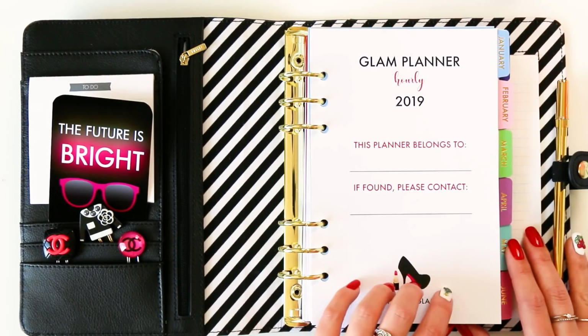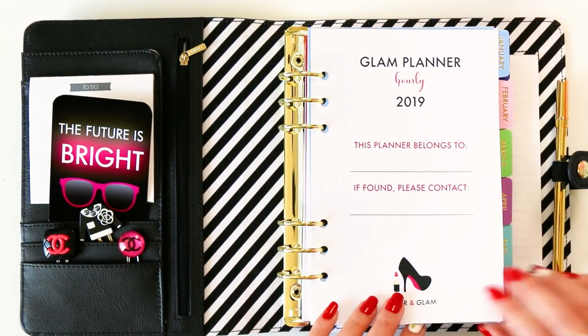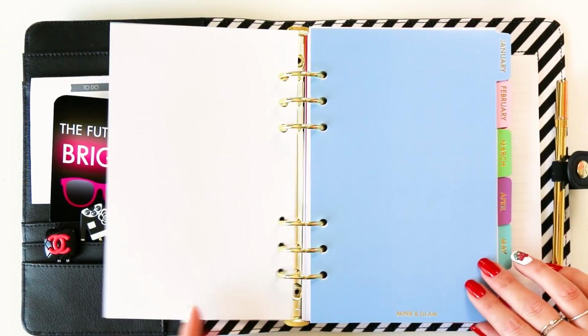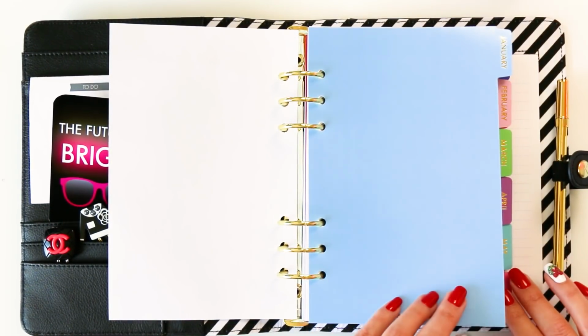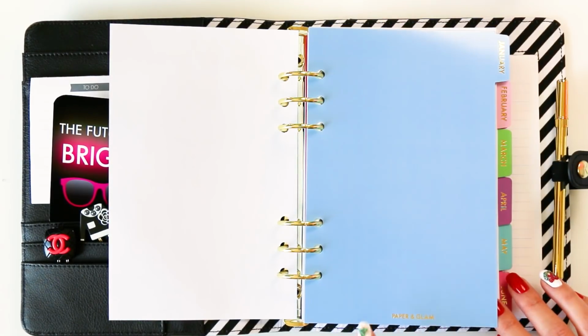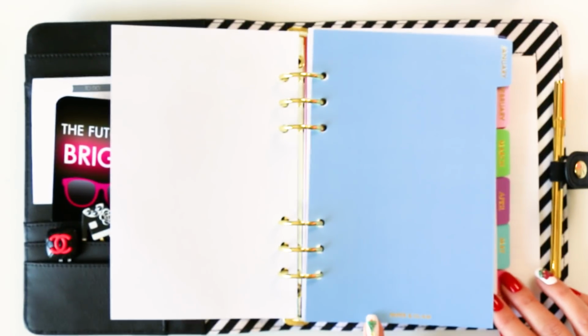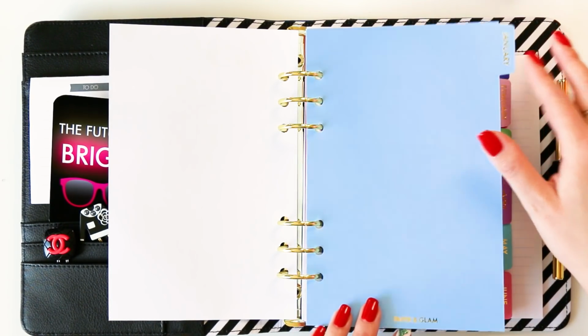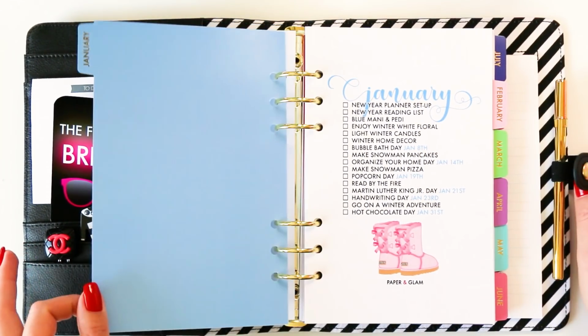All right, so the hourly, the first page is just "this planner belongs to." It's the same on all versions. And I put the dividers inside just to give you an idea of how this will look. You'll notice the Paper and Glam logo is on the bottom of the dividers in gold foil. And then the month is on the front and the back, like we just talked about.